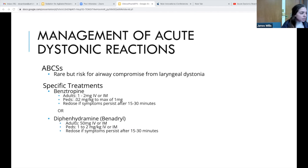The second line medication, as an adjunct, is benzodiazepines if you're having significant distress from the muscle spasming, to help relax the muscles. But that's not going to treat the central problem and is not the key medication, is not first line.